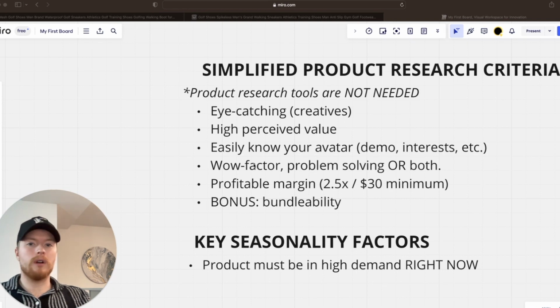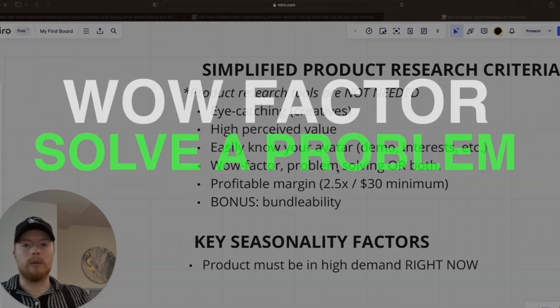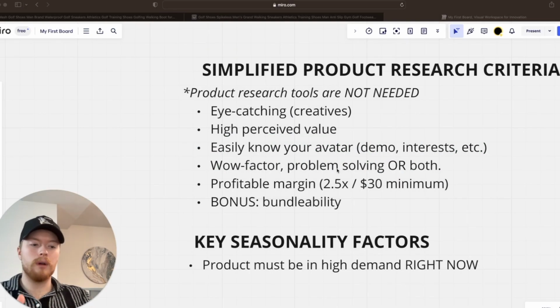Next, these aren't 100% needed, but they definitely are beneficial. You want your product to have wow factor or solve a problem, or both, right? These just help when you are selling your product and understanding how to market your product, what benefits it's going to have, and realistically what value it's going to bring to the customer. So having a wow factor or solving a problem definitely helps when selling to cold traffic, people who don't know who you are, people who have never seen your store before.